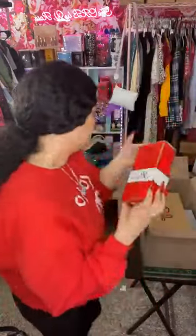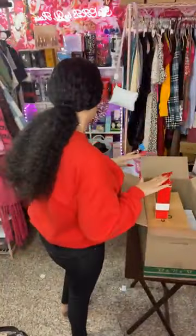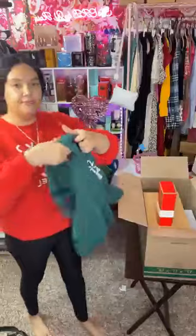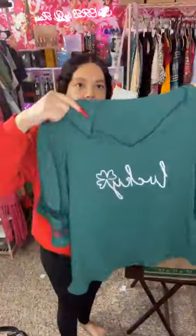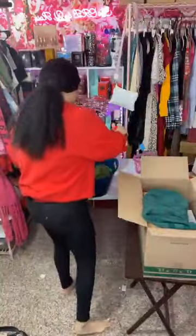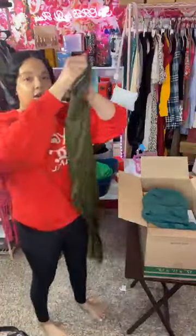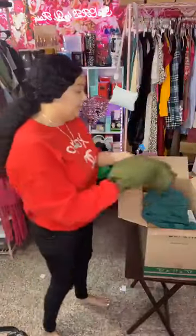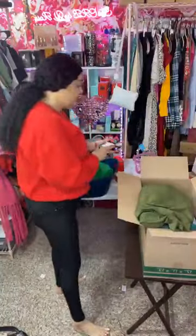Okay. And I'll wrap this in bubble wrap. Okay, she got our St. Patty's top. St. Patty's top. She got our green pants. And this one is for Miss Robbie. She also got our beautiful lady.